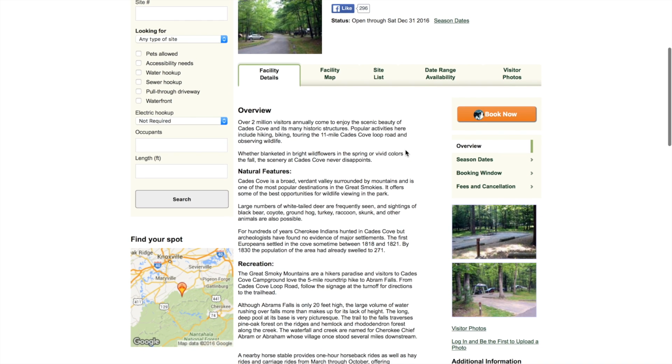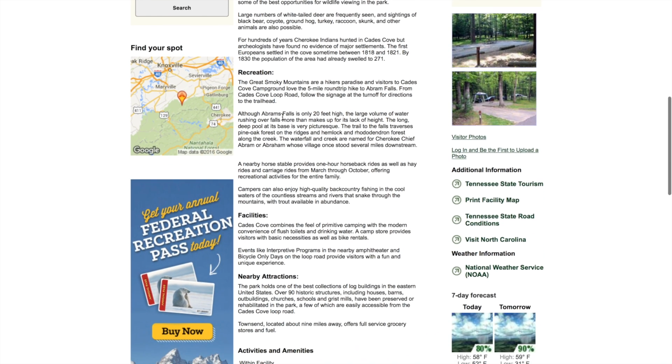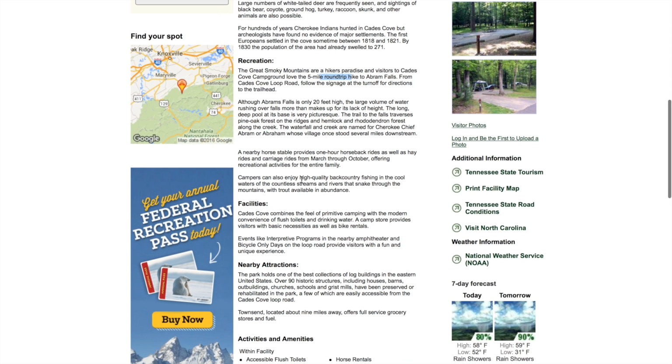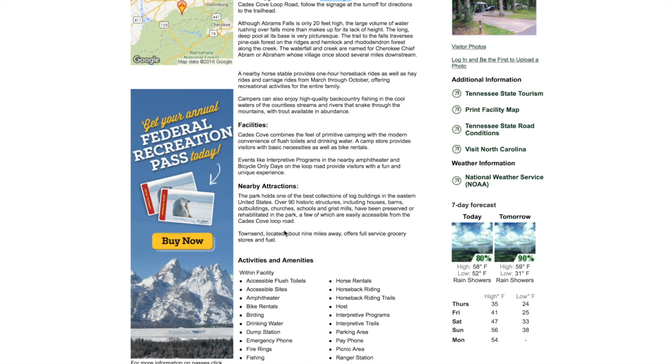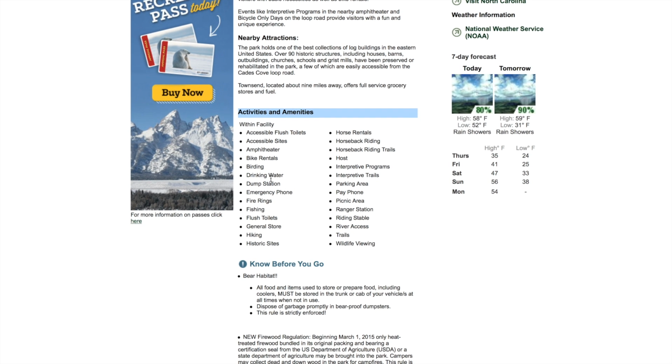If you go straight down the middle here, under facility details, you have an overview, natural features, and recreation, what you can do there. It tells you about a 5-mile round trip hike to Abrams Falls, the facilities, nearby attractions, and activities and amenities. To us, this is an important area because it tells you if they have dump stations, water, and electricity, just different types of things. So right here, what you look for, it has dump stations.